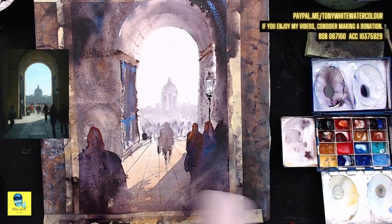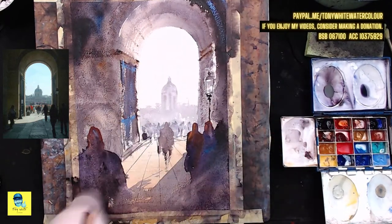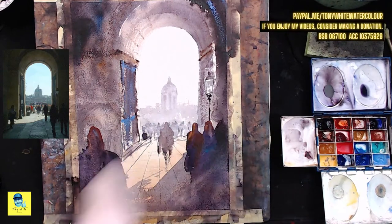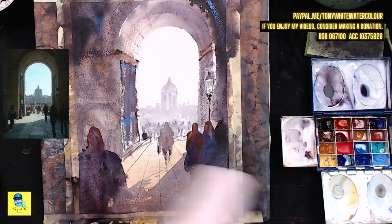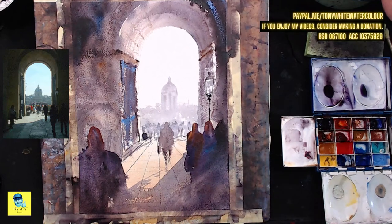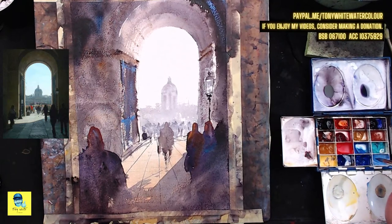Yeah, I like it. I think it's looking good. It's looking good. Well, I think so anyway. Alright. Now, little bits of colour just to add a bit of movement to the thing. Let's go.